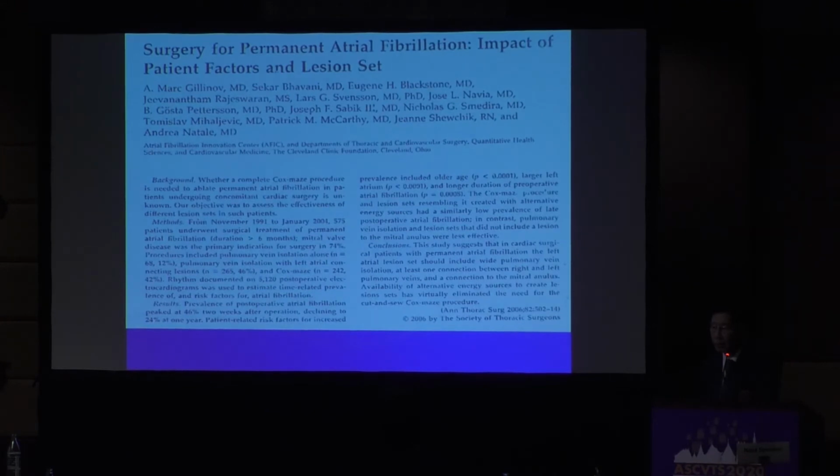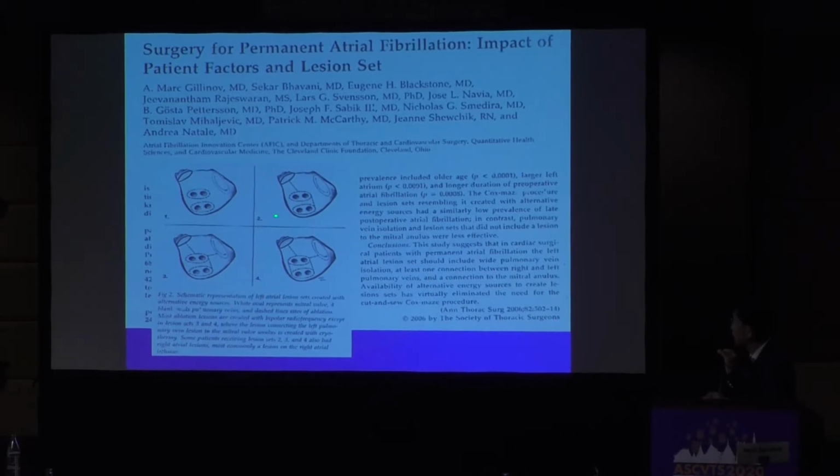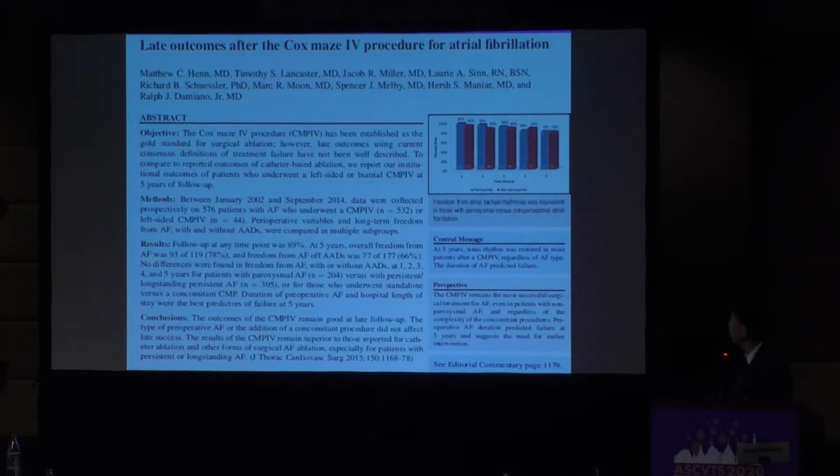Look at this paper from Mark Girinov. He performed the lesion sets: number one, number two, number three, number four. What about the outcome for lesion set number three and number four? The result is very close to the cut-and-sew maze. And this is a paper from Lawrence Damiano, who is the successor of James Cox.